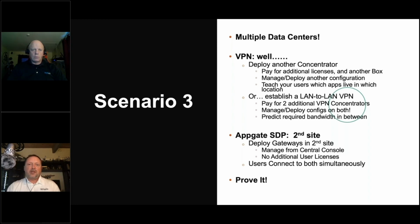Well, with a VPN and multiple data centers, I've got a couple of options. I could absolutely deploy another concentrator, right? I could teach my end users that when you connect to certain applications, you've got to be on this VPN, and when you connect to other applications, you've got to be on this other VPN. You know, that's an interesting concept. I've got to pay for additional licenses. I've got another box to manage. Back to Neil's point, I've got to worry about patching that thing just like I patched my first one. There's lots of things that I've got to deal with, but the worst thing is that I actually have to put the power into the hands of my users so that they know what they need to connect to. That's going to create nothing but confusion, right? All right, so that's a bad idea.